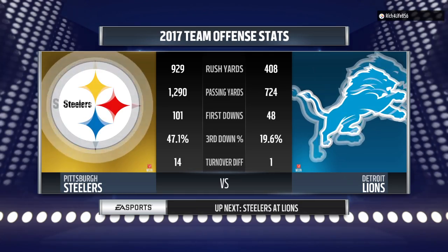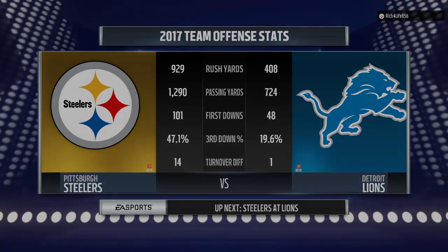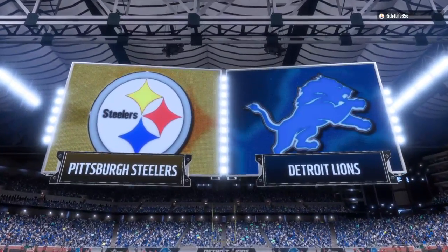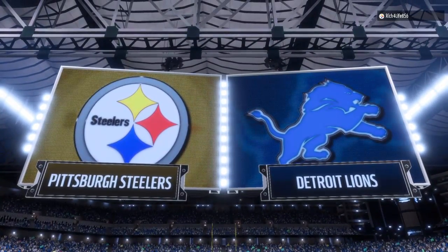is the NFL on EA Sports. Tonight's matchup features two quarterbacks who will be trying to lead their team to victory. It's Roethlisberger's Steelers going up against Stafford's Lions.